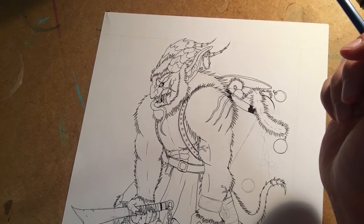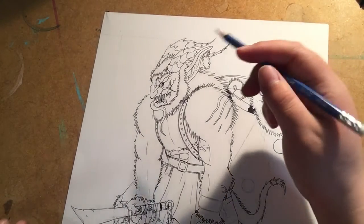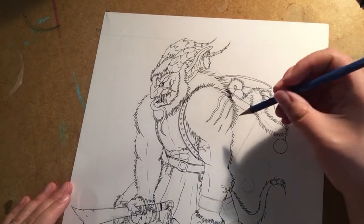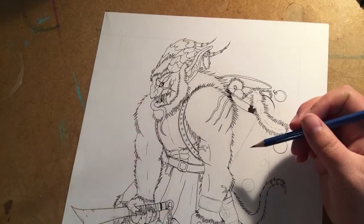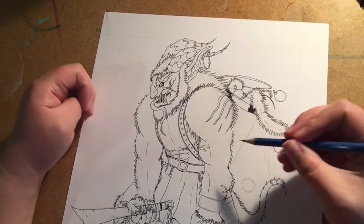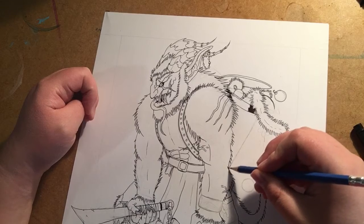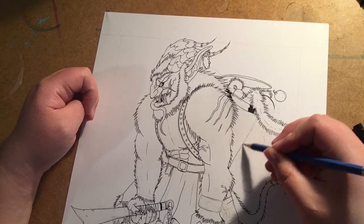So right now I am drawing Krampus, a legend from Austria and Germany. He's basically the opposite of Santa. He takes the naughty children and kidnaps them, from what I've heard from the legend.